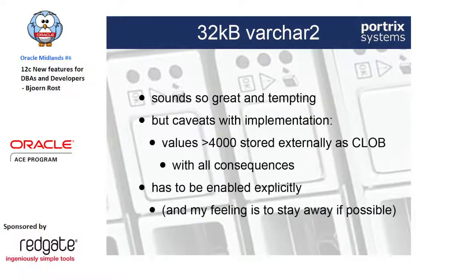The other thing is you can now store 32 kilobytes in the VARCHAR2 column, and developers say, oh, this is so awesome. And I'm telling you, don't use this. One of the reasons why I don't want you to use this, by default at least, is everything that's larger than 4,000 bytes or characters will be stored externally as a character large object, with all the consequences that come with it. So when developers first hear this, 32 kilobytes, they think it's awesome. I want this for all my character fields. But really, it's just, again, a convenient way of doing CLOBs. But we as DBAs, I mean, I don't want CLOBs whenever I can avoid them. So don't do this. Yeah, my feeling is stay away from this.